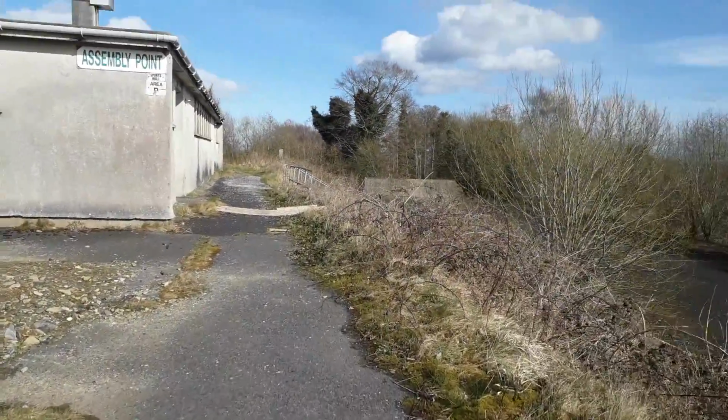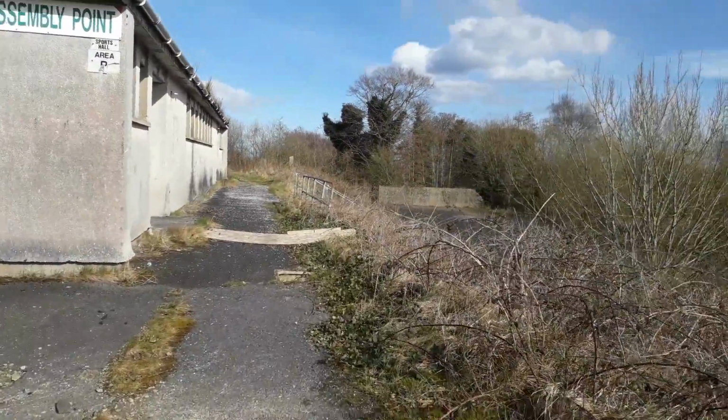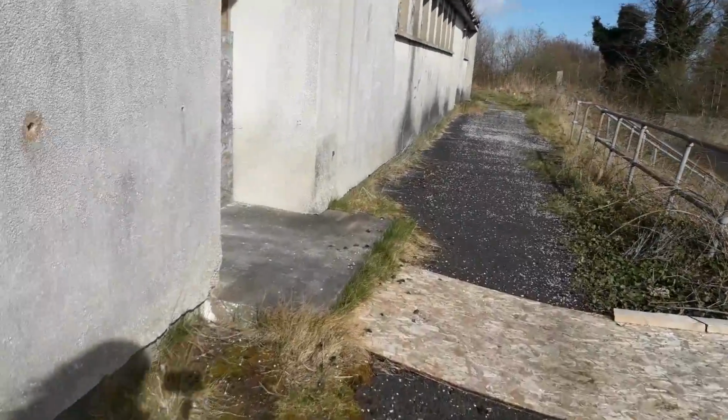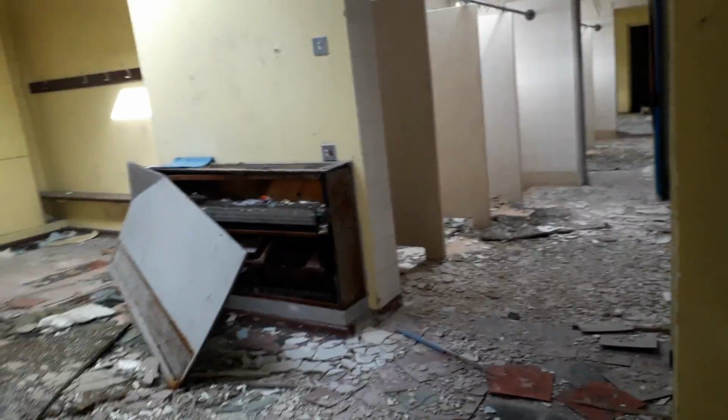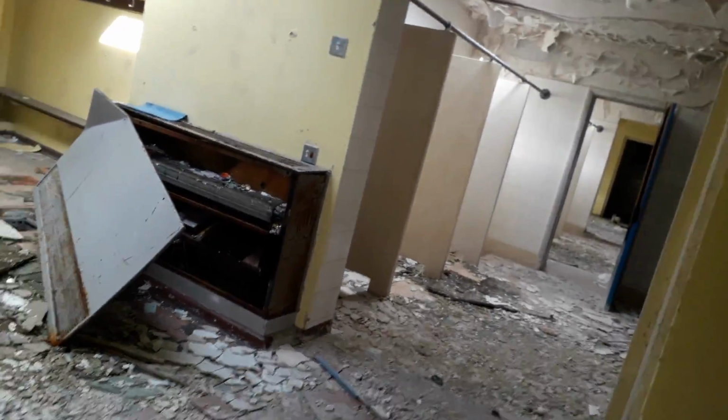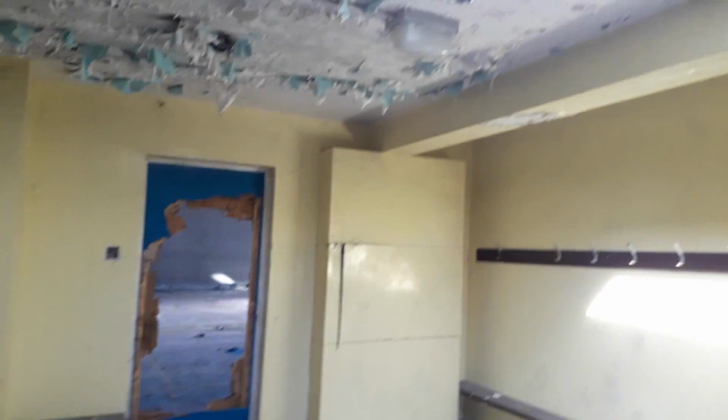But a lovely sunny day, so I actually did find an access point here, so I'm going to go in and have a look. I think it's some sort of an assembly hall or a PE hall or something like that. Wow. The skylight is broken. Somebody tried to light that on fire.